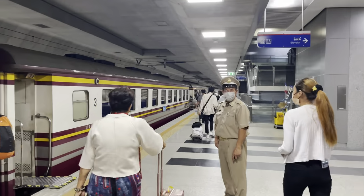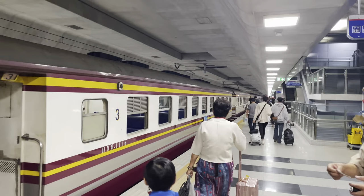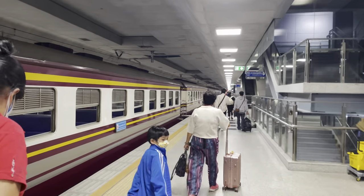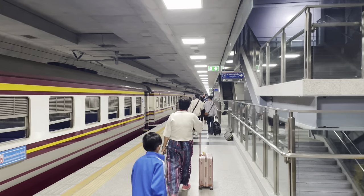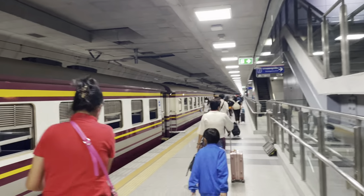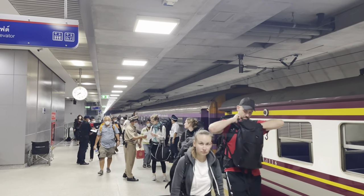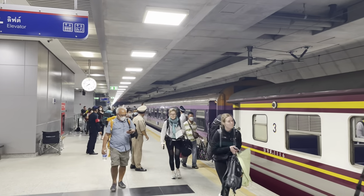All right, so our chariot awaits. We're in car number 6. So you can see these are the third class, the cheap seats. So this is the platform up here. It's gonna be a pretty big train going up. Up there, that's the sleeper cars, the purple ones.